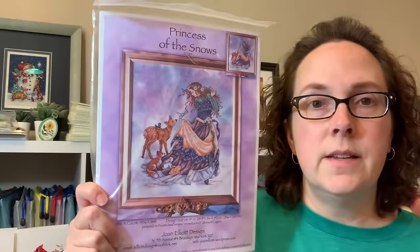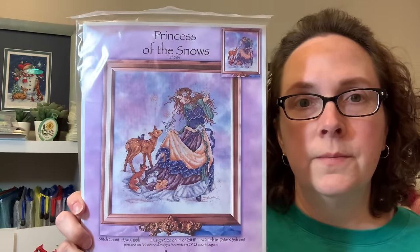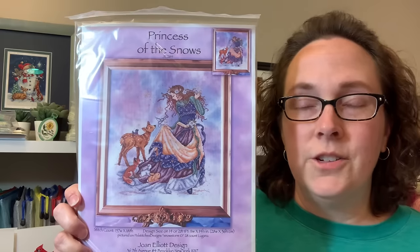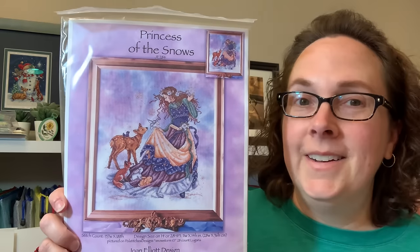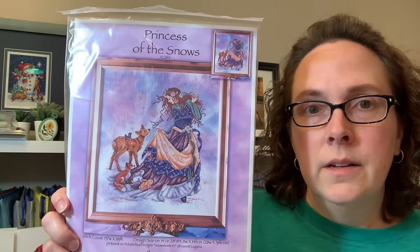The next one is my New Year's Eve start from 2022, December 31st, 2022. It's called Princess of the Snows. I did this as a New Year's Eve start with Amanda, Lucky Chance Stitcher, and I think she's a lot further on hers than I am on mine. I didn't work on this at all this year in 2023. So I'll show you where it was at the end of last year when I did my WIP parade.